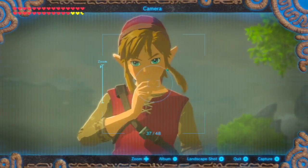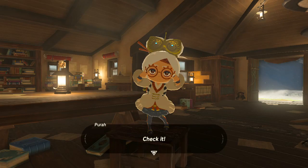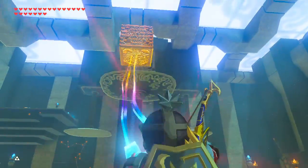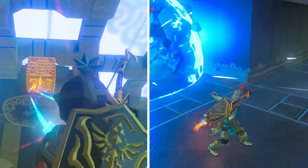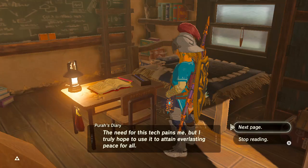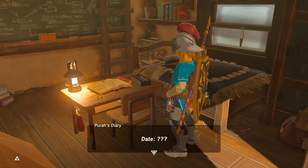However, there is a small detail that you might miss in this entire entry. Pura states that she was able to test her anti-aging rune on herself. However, as seen in the game, you can only use runes such as Magnesis and Bombs if you have the Sheikah Slate. So exactly how did Pura manage to test this new rune on herself? The answer can actually be found on the second entry within her diary.